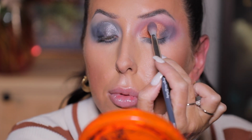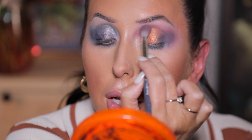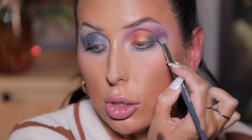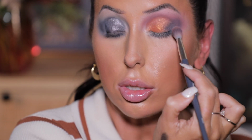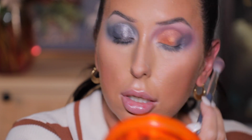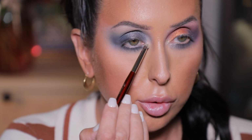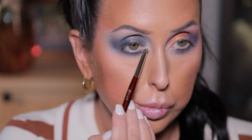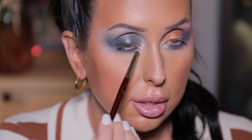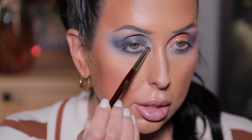But I'm going to go back with the brush that I used with that first matte color, and I'm just going to blend along the edges so I can make sure I don't have any of those harsh lines over here on our Hawkins-esque look. I want to use 1983 on the inner corner for both looks, just like we kept the outer corner the same for both looks to give a little bit of cohesion. That is exactly what it's going to do for us using the same inner corner shade.